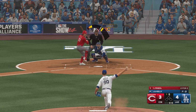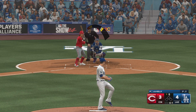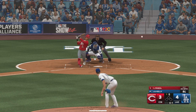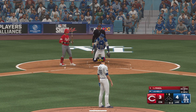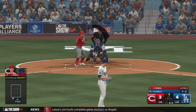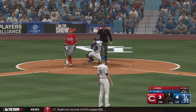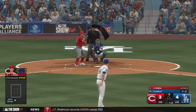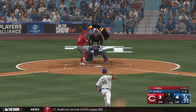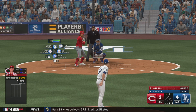Here comes a pitch. That one finds the zone. That's strike 1. Kelly in his 12th season, 35 years old, and they went out and made a trade for him last season. And here it comes. Ball. 1 ball, 2 strikes. Ball and 2. Another ball. 2-2.